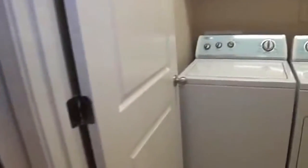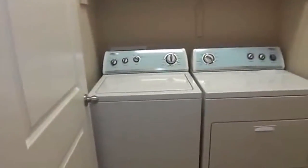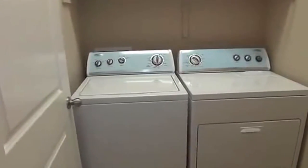Getting the nice vaulted ceilings throughout the house. Off of the kitchen area, we got a pantry right there. This door here leads to the two-car garage. Got the utility room here. Washer and dryer are included with this property.